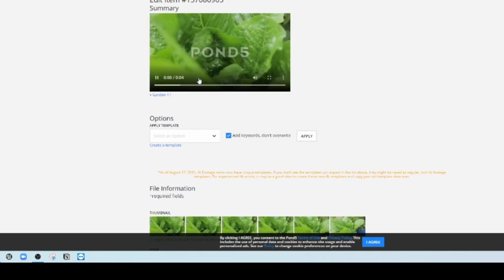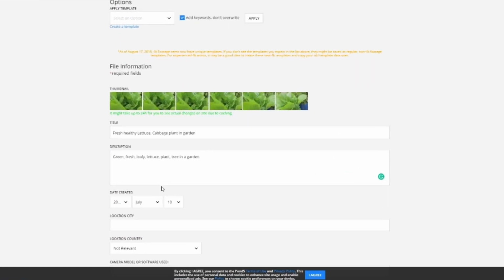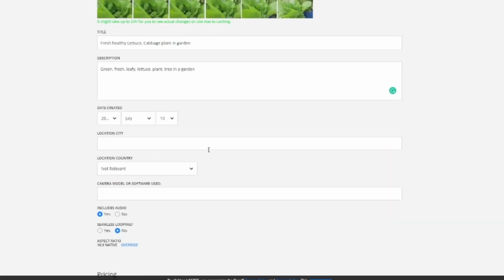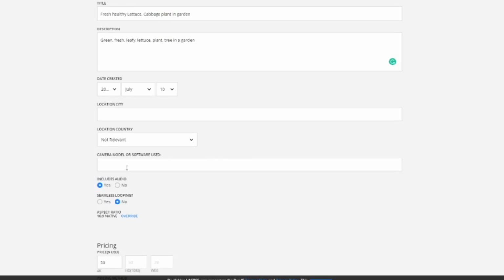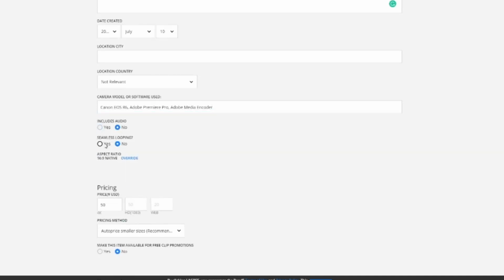If there's anything else I could add, let's play the clip and see what it looks like. It's pretty cool. I mean, I don't know what I would use it for, but it's not bad. Scrolling down, we have date created, location, doesn't really matter. Camera model, can do. Camera model is the Canon EOS R6. Not that anyone's really going to look it up. Edited in Premiere Pro. Great. Is there audio to this? No. Seamlessly looping? No. Aspect ratio is 16:9.